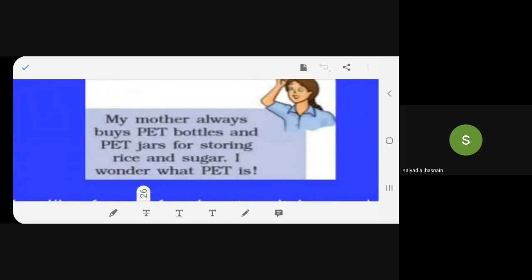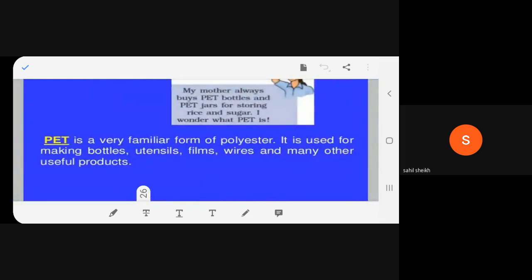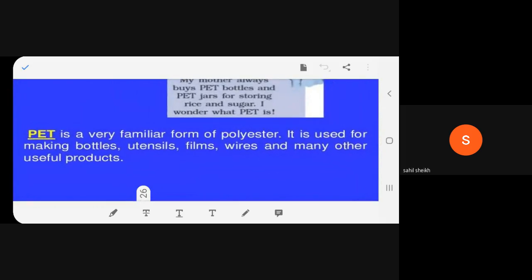My mother always buys PET bottles and PET jars for storing. I wonder what PET is. So these PET bottles are very common. The jars, usually housewives use them for storing rice and sugar. And this PET is a type of polyester. So read what it is used for.